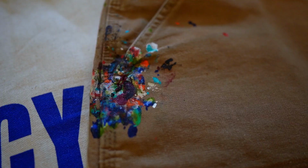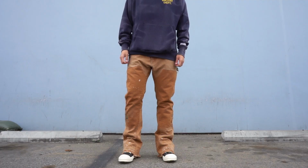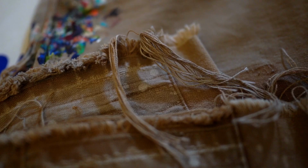So right here, we're gonna go over these LA Flare tan Carpenters. I really like the wash of this one. I actually tried on multiple versions of this one, but this one was the perfect pair that I liked. This one's a size 32 right here. It fits me really good on the waist. It's a semi-slim on the thigh, and it also got just solid, beautiful cut and flare on the bottoms. And I like this raw cut with the distress on the bottom.